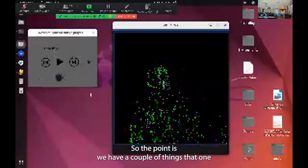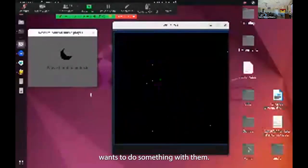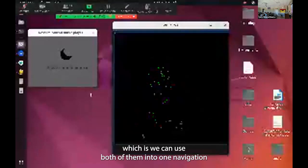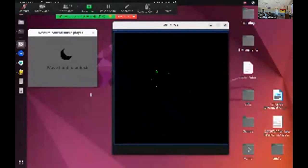So the point is we have a couple of things that work. Let's do something with them. If you have ideas, please come up to us. What I would really love is if we can use both of them in one application for some kind of sensor fusion. But open to ideas. Cool.